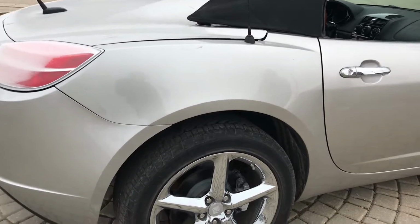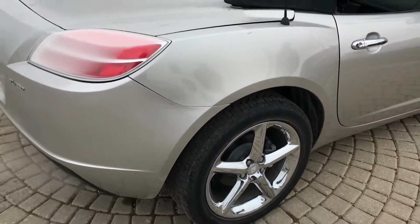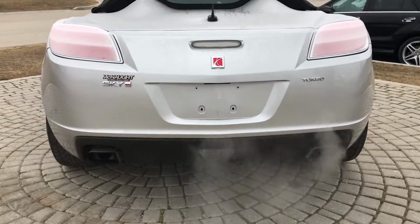As we take a look down here, you've got the 18-inch chrome aluminum wheels. Now this is definitely a really nice looking wheel option for this vehicle. As we move around to the back end here, you do have the dual exhaust system, which looks nice and great.